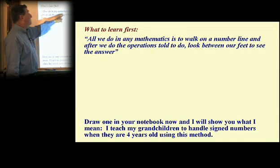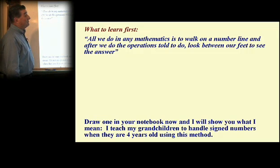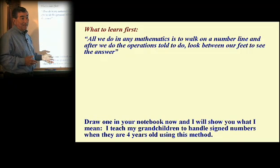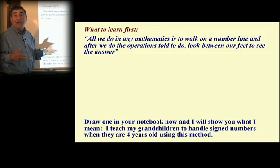All we do in any mathematics is to walk on the number line. And after we do the operations that they tell us to do, we look between our feet to see the answer. That's all you can do in math is count. They used to call it the counting houses. They did that for a reason. All you can do with math is count. You can add, subtract, multiply, and divide. When you multiply, you're just counting quickly. When you subtract, you're walking backwards. When you divide, you're walking backwards a lot faster.